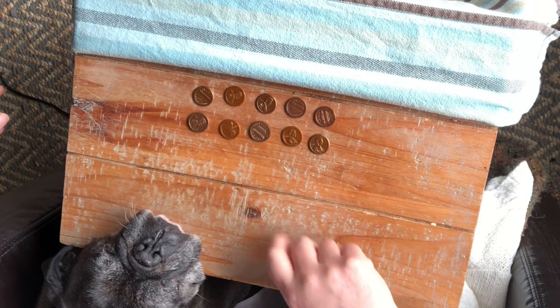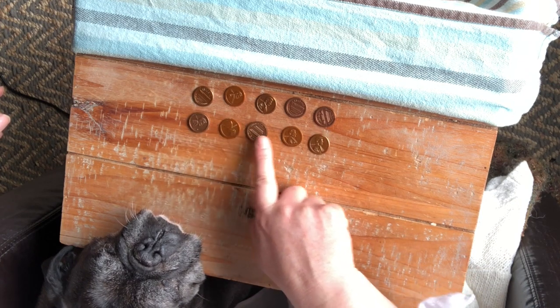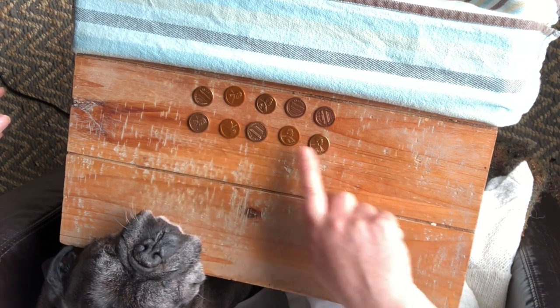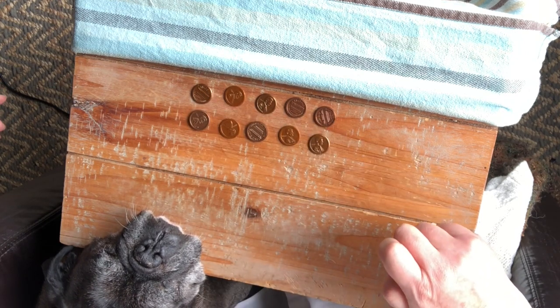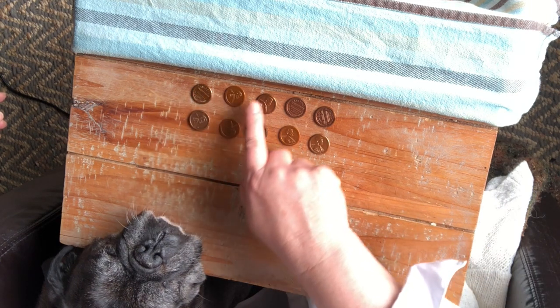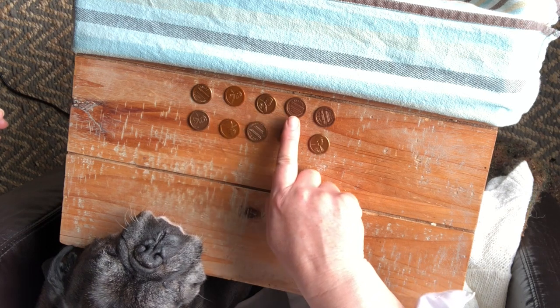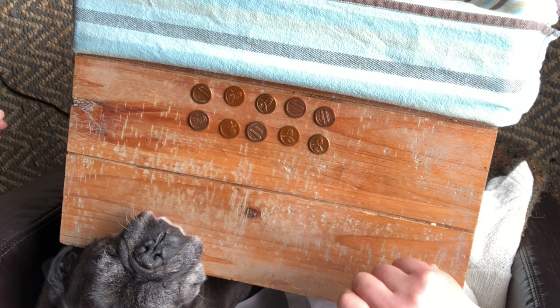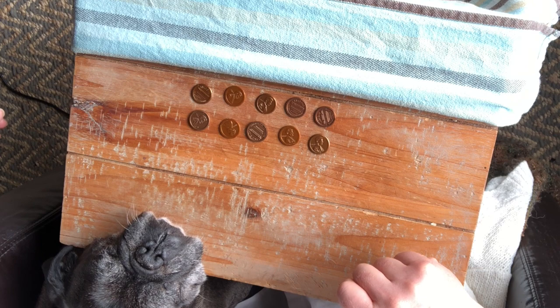Some of you might be saying to yourself, that kind of looks like a 10 frame. I see 1, 2, 3, 4, 5 on the top, and I see 5 on the bottom. 5 plus 5 is 10. Or maybe some of you thought about it this way. Maybe you saw sets of 2, and you thought 2, 4, 6, 8, 10. There's 10 pennies. How much is 10 pennies worth? That's right, 10 cents. All right, ready for round 2?